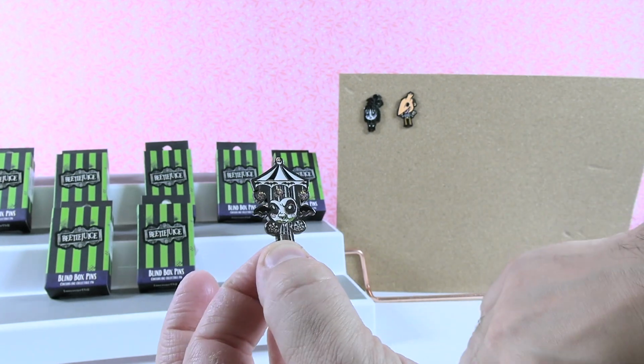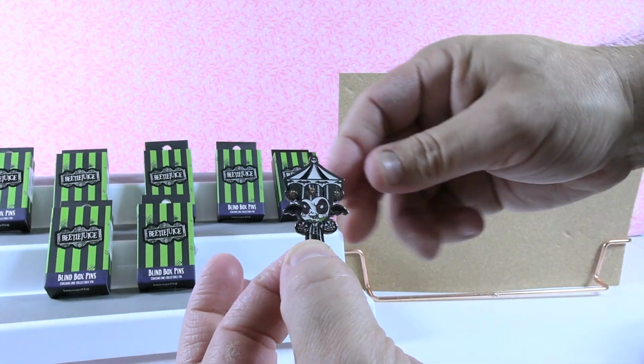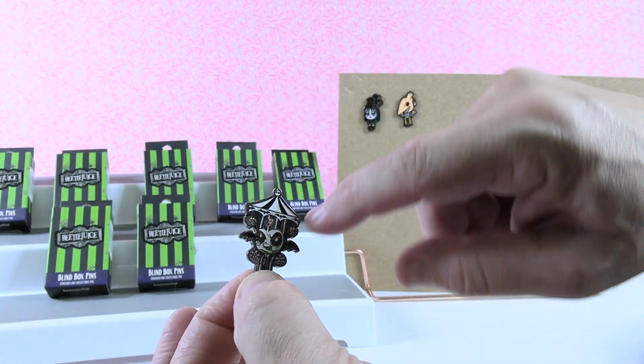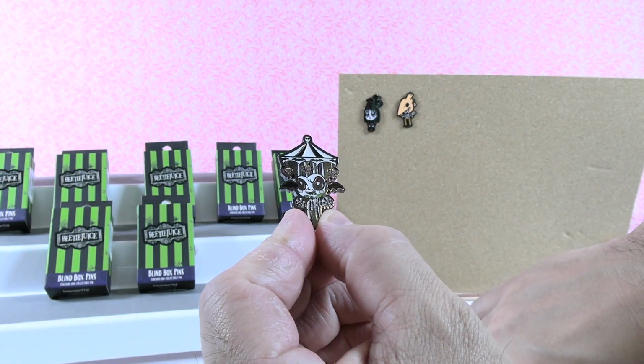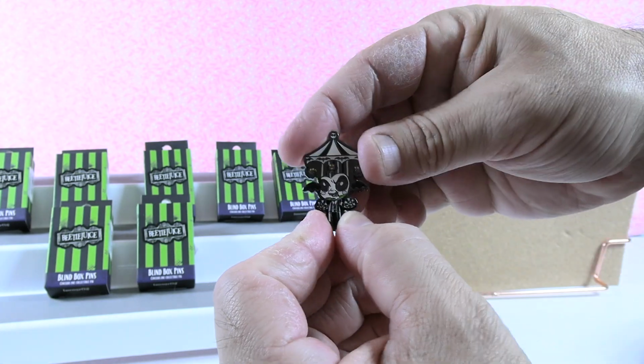And then, like, kind of unfurls them. He's got the carousel hat thing going on. It's just super cool. It says this is glow in the dark. I'm assuming all the white stripes. Yeah, that's on his outfit, what I'm assuming. Glow in the dark. That's a cool pin. That is a very cool pin. And I like the horses on the carousel are like little goblins and stuff.